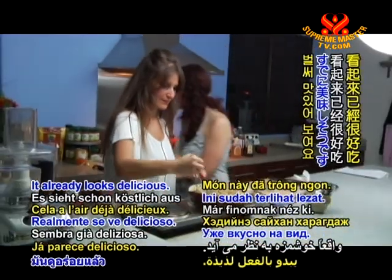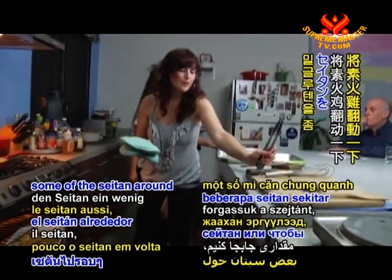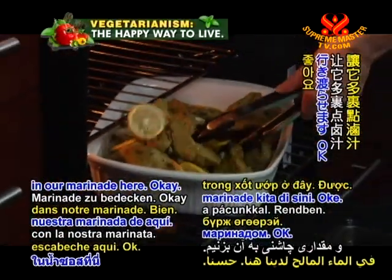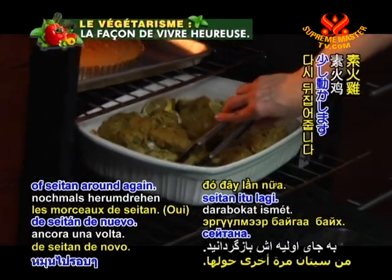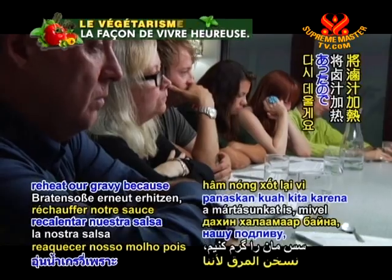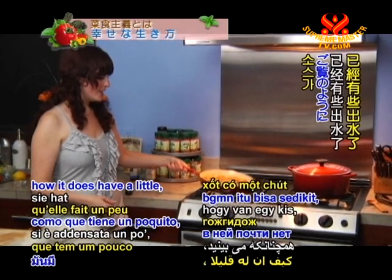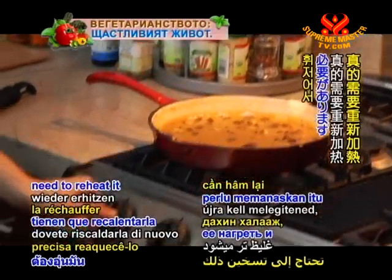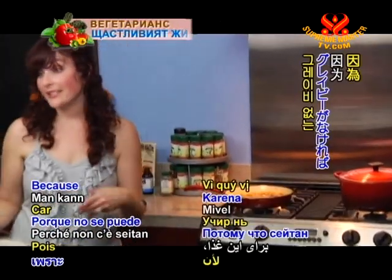It already looks delicious. And we can use our tongs and kind of move some of the seitan around a little bit as well to just kind of coat it in our marinade here. Okay. Maybe you want to rotate those pieces of seitan around again. Keep marinating, keep rotating. And we also want to reheat our gravy because that is just sitting here, and you can see how it does have a little jiggle to it. So it's going to be a little firmer, so you really need to reheat it and swish it around, make sure that it's nice and saucy for your seitan. Because you can't have a seitan without the gravy.